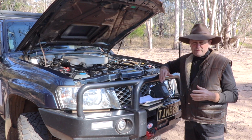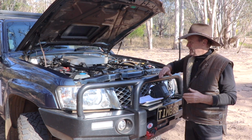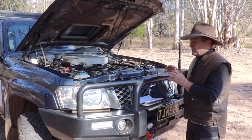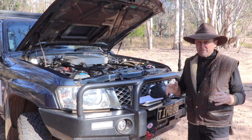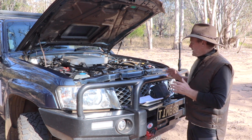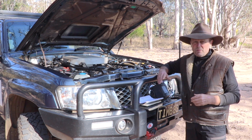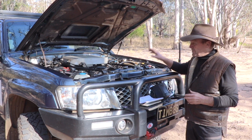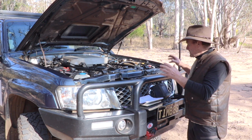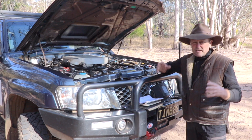And then something else that I've done pretty much from day one, when I go on a trip, I don't just switch the engine off. I allow everything to cool down, and I've done this pretty much from day one. So I'll let it run for a good couple of minutes before I switch the engine off. So not only let the engine cool down, but let that turbo cool down is one of the big reasons. Get some heat out of it and let it all cool down.